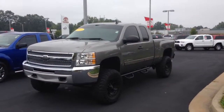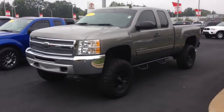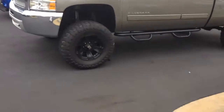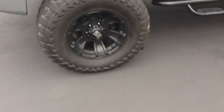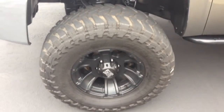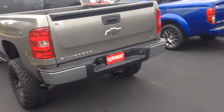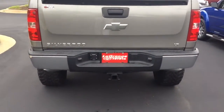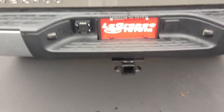Hey guys, I wanted to send you a quick video of a 2013 Chevy Silverado that we got in. This truck is beautiful. Extended cab. Aftermarket wheels and tires. Got about 60 to 80% of the tread still on the tires. Professional lift kit. Got your tow package.